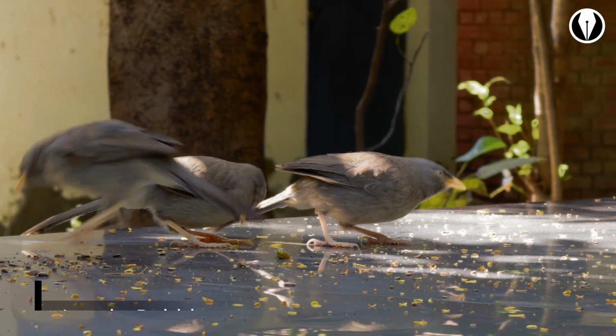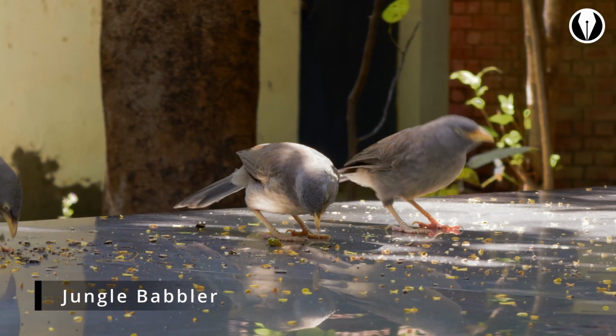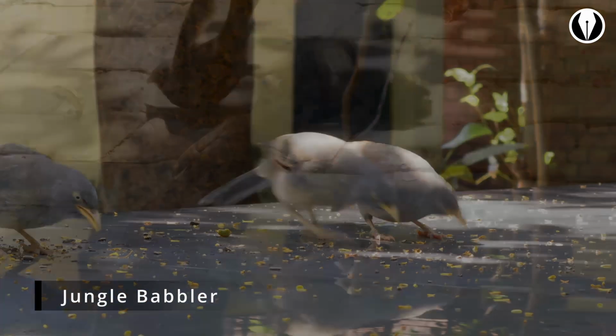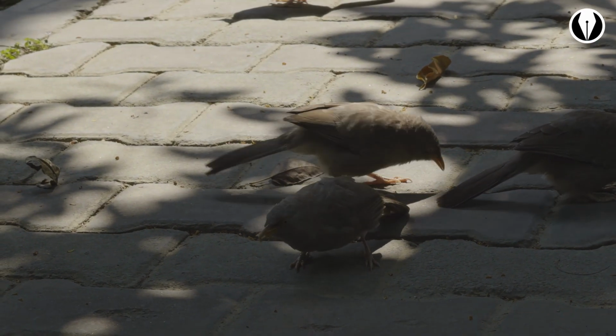It's a jungle babbler, loud, chatty, and always in a group. Kind of like the campus gossip squad. You'll hear them sharing the latest news before you even spot them.